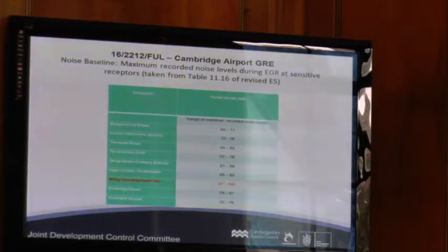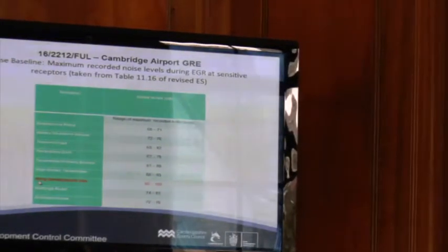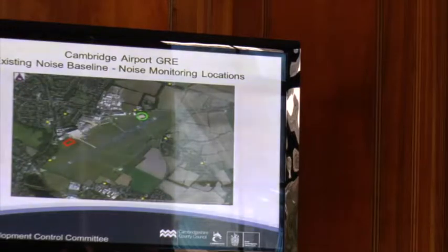Is this from the current site? That's the wing development. So in red, that's the receptor location of the yellow dot here. That's the location. No, what I mean is these measurements. Noise levels at the existing run-up bay. They're not modelling. No, this is existing noise.